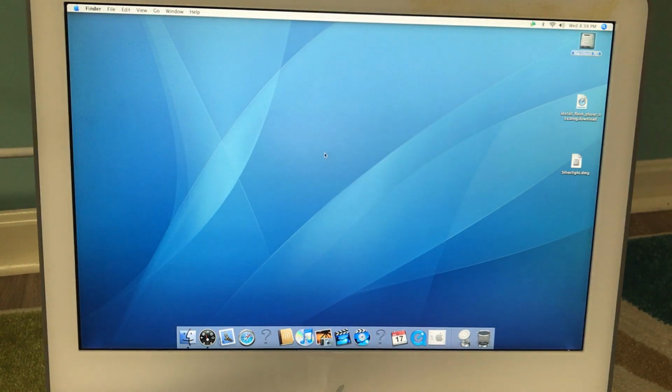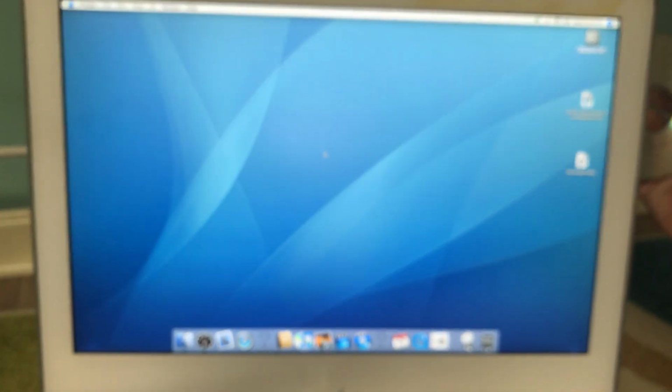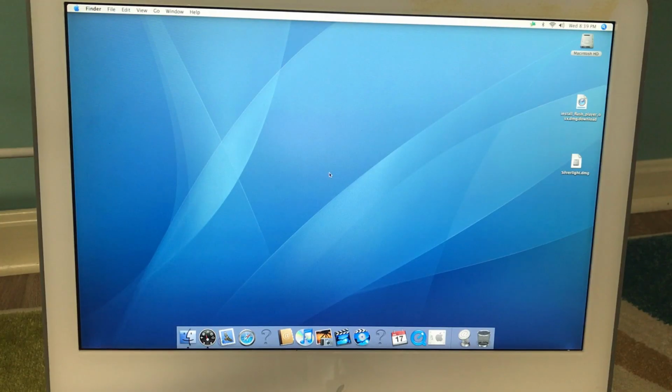I'll just test if the DVD drive works real quick. Random, unknown CD-R, whatever. That means there's likely no consequence if it eats the disk. Spinning it up. Hey, it's OS 8.6.